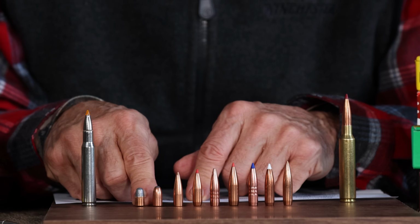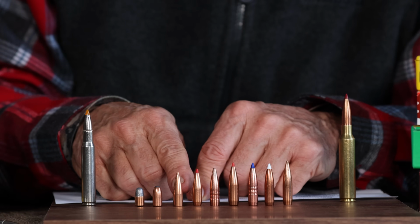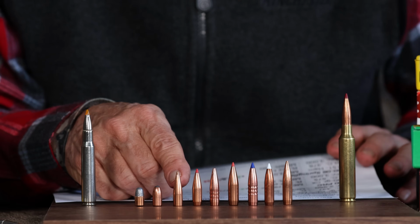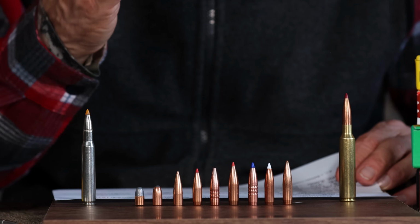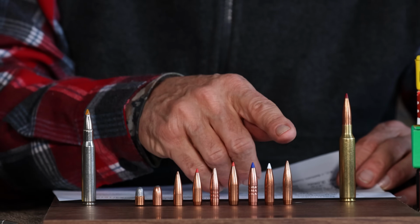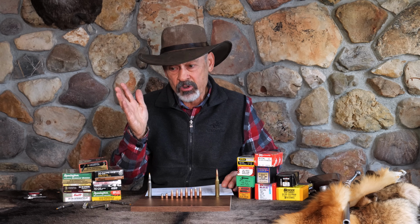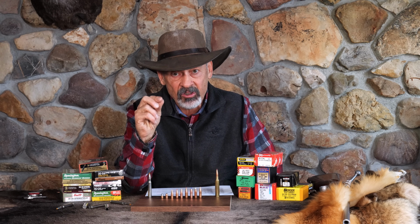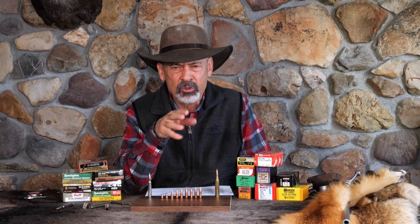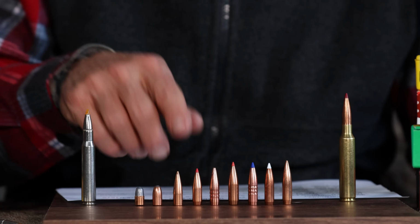We have a 100 grain round nose, 110 grain round nose. This, I believe, is a 125 grain Sierra, getting pretty sleek. That would be the great coyote load right there. And then you've got your 150s, and then you step up to the 180s, and even up to 210 grain, which is a high BC bullet from Berger. And of course, you can go higher than that. The 30-06 should stabilize up to a 220 grain bullet, sometimes even a 230 grain, depending on the length. But as you can see, we're getting fairly long here.